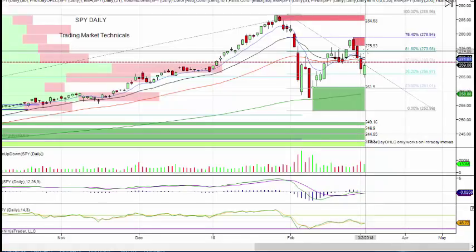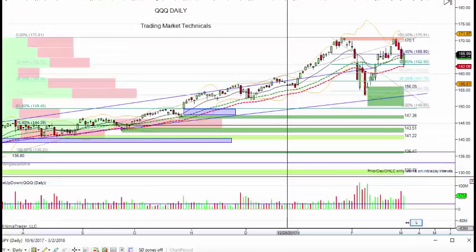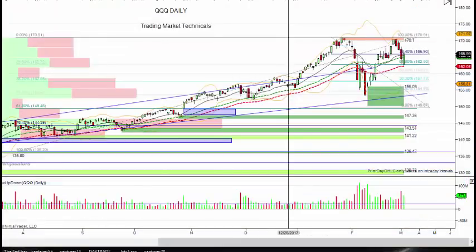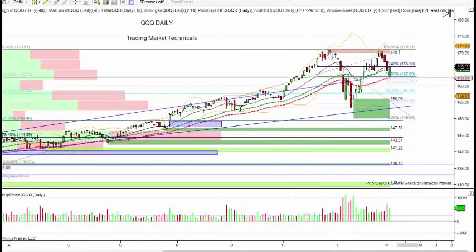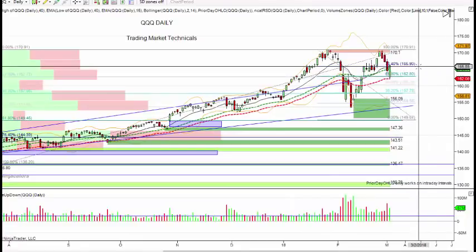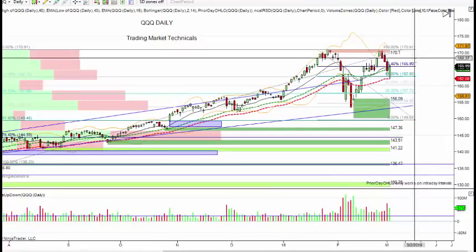Last is going to be the QQQ, off the daily chart. You can see that here as well. We bounced off that 162.80. We caught that 165.90, and now it is challenging the highs at 170.91. We'll see if that actually can happen, and I do think it can happen.